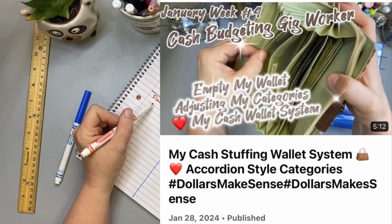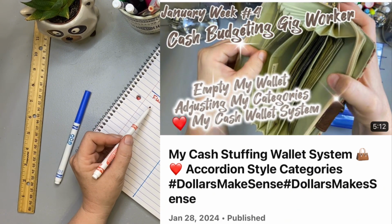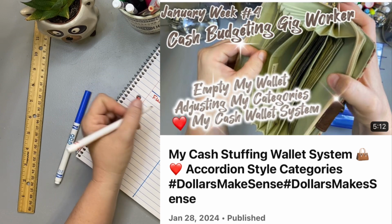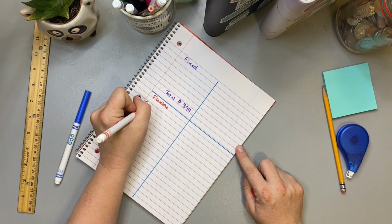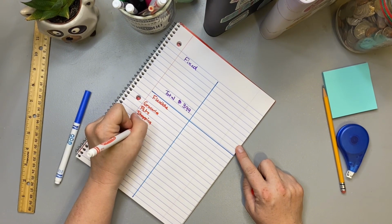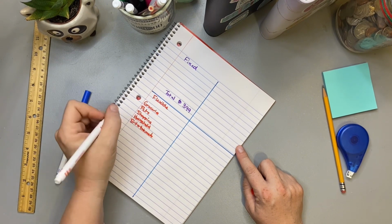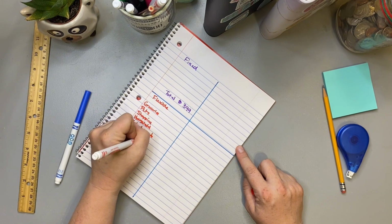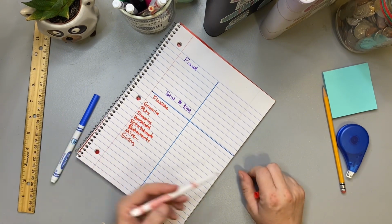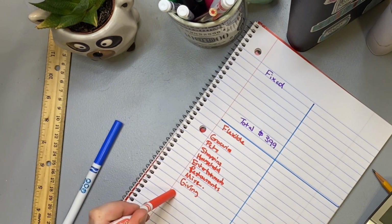I have just recently changed this, and every single one of these categories is actually in my wallet. I have a cash stuffing wallet, so it has 8 categories in the wallet, and I'm just going to list them right here in the same order that they are in my wallet. So we're going to go groceries, pets, shopping, household, entertainment, restaurants, miscellaneous, and gifts and giving. So those are my flexibles. That is what is in my cash stuffing wallet.